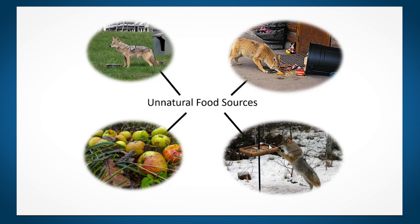They also eat fruits and vegetables that have lots of calories, so they will definitely take advantage of fallen fruit on the ground. And bird seed. Coyotes not only will directly eat bird seed, but they are very attracted to the little critters that are attracted to the bird seed. They can't read the bag that says this is bird food. As far as they're concerned, the birds are tasty, the seeds are tasty, the rats are tasty. I'm going to stick around.